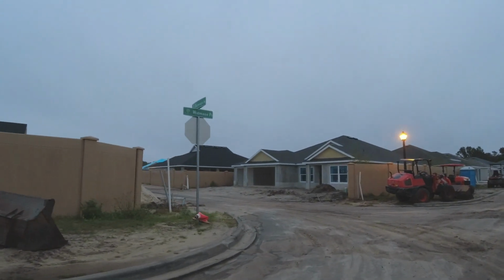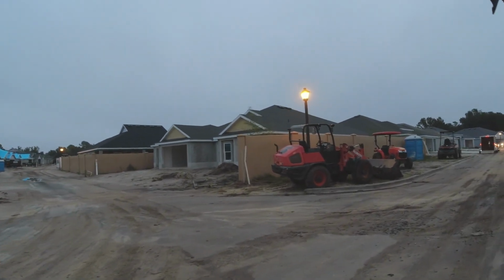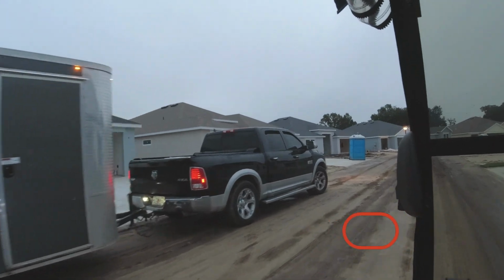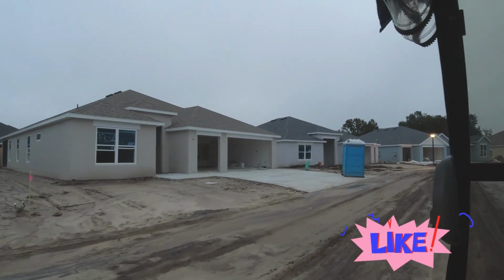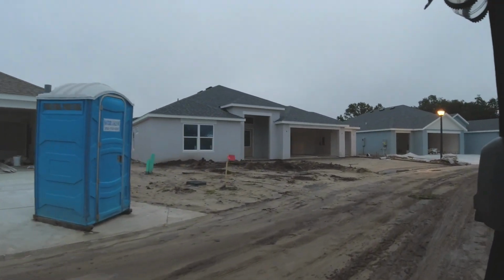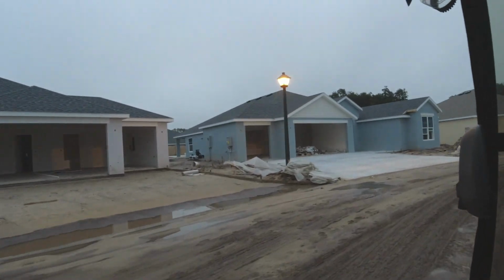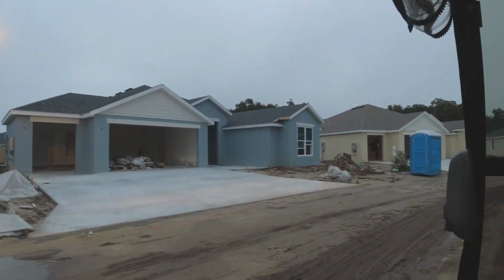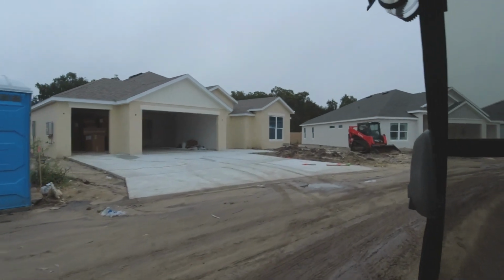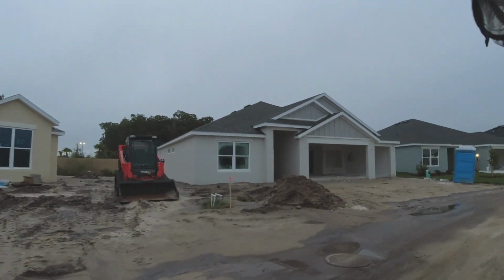Coming down on Widman Place. Actually, these roads are pretty muddy. We've been getting a bunch of rain. So we're going to try to take it easy right here. We don't splash. And we're about to get into the cleaner part of the street too, thank goodness.